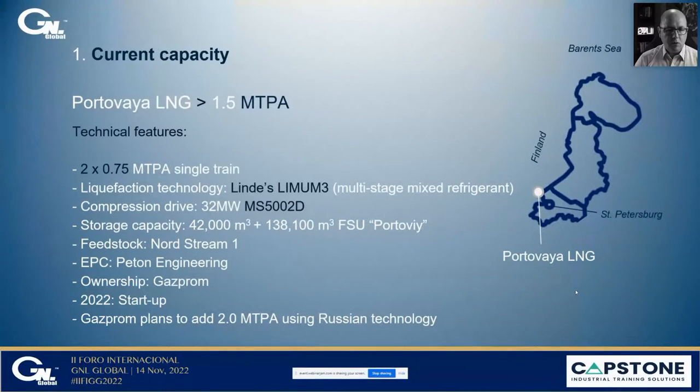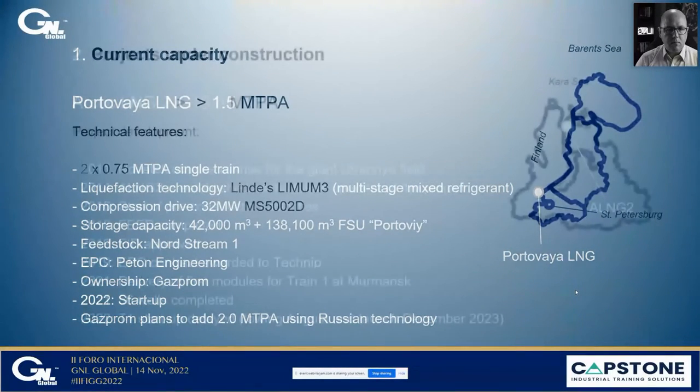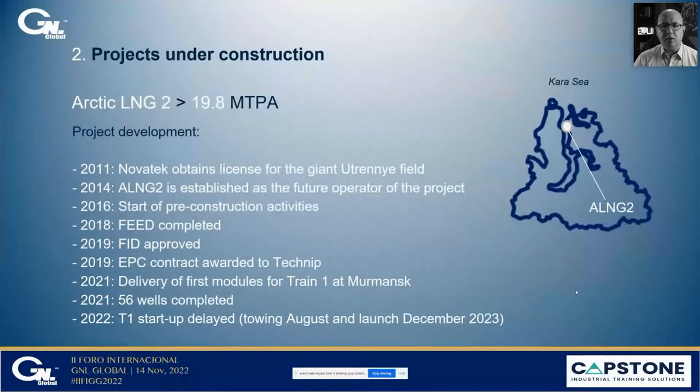The EPC was completed by a Russian firm, Petan, and the startup happened in September 2022. So what about the projects under construction? Of course, the elephant in the room is Arctic LNG 2 with 19.8 million tons per annum capacity. The FEED was completed by Technip in 2018, FID approved in 2019. The EPC contract for the process side of the project was awarded to Technip.